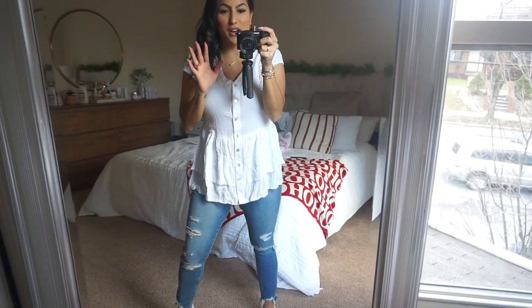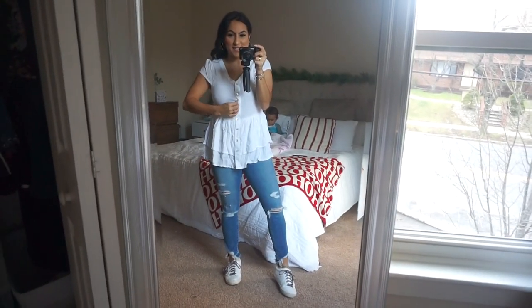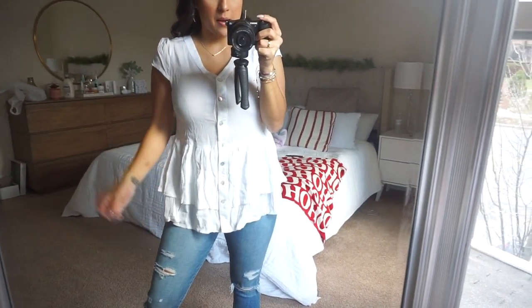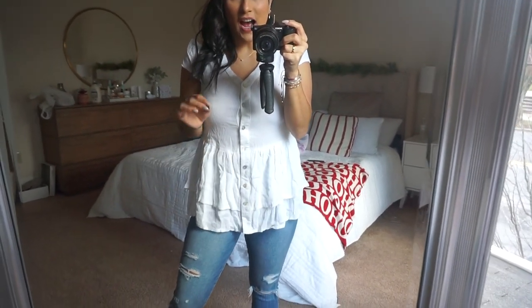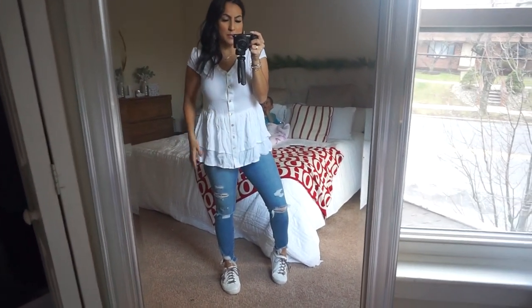So next we have this shirt. And I am so impressed by this shirt. I knew it was going to be cute because I had seen it on people. Yeah, baby. But it is so cute on. I didn't steam it, you guys. It's a little wrinkled, but it's whatever. I love it. I would actually wear it like this as a very sporty look.